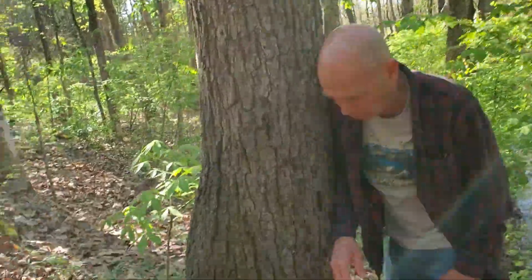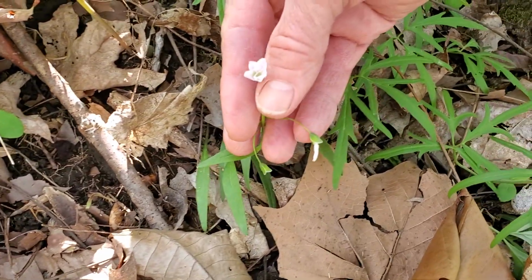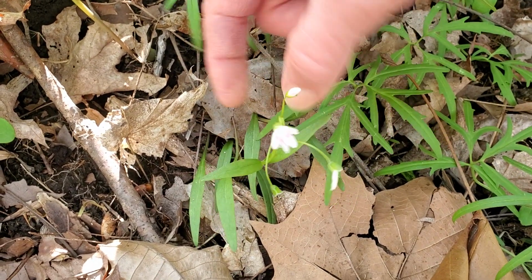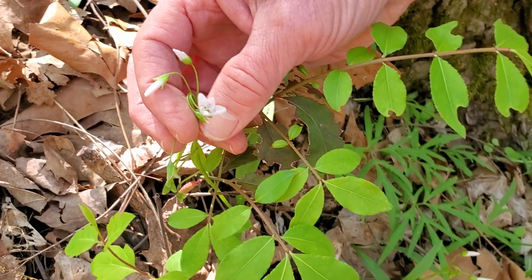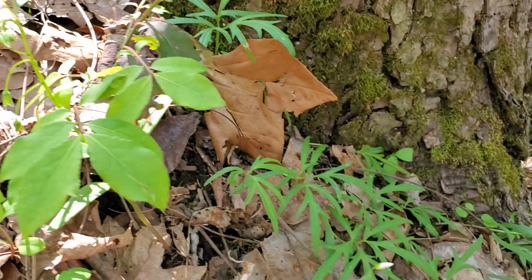Oh, here's a little spring wildflower, y'all. This would be one of the most common early flowering plants. It's Claytonia or spring beauty. It's got these linear lance-like leaves. And here's another little specimen. They aren't fully opened up. They're a white flower tinged with little pink stripes.